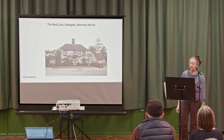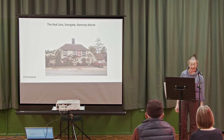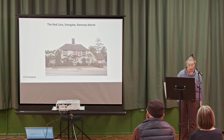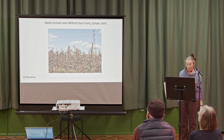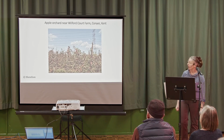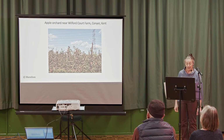In general, there were actually 3 main areas where hopping took place in England. They were Kent and East Sussex, Herefordshire and Worcestershire, and North East Hampshire. And that's really the only places in England that hopping actually took place. So here's a lovely picture of an apple orchard, which is not that far from Faversham, really. Cobdene is near Faversham. Why was Kent really suitable for hops?